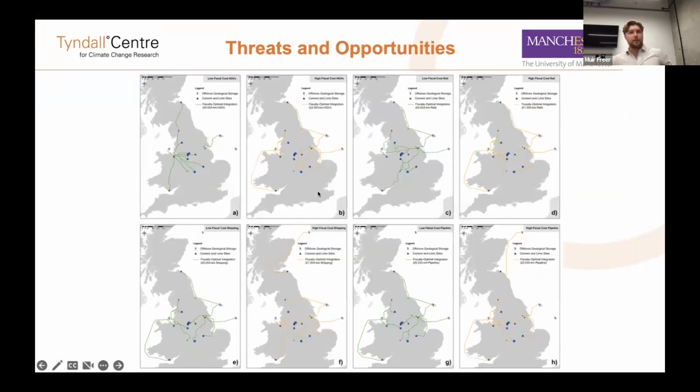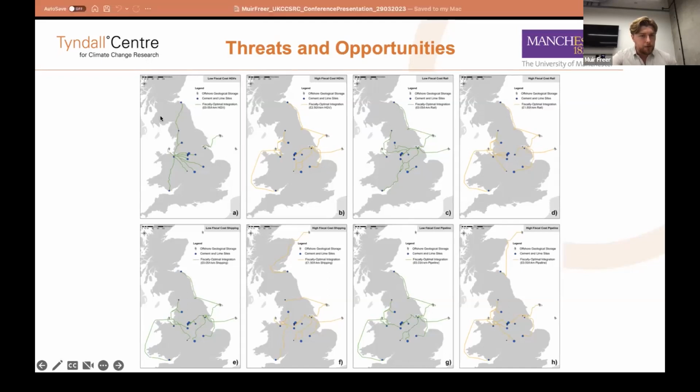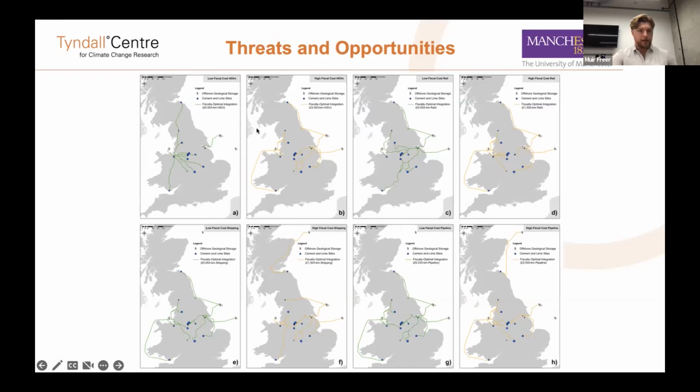Hope I'm doing okay on time. But then you can show these sort of impacts for these cement facilities, whether, are you able to see my mouse? Yes, I can see. Okay, perfect.